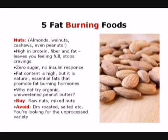Almonds, walnuts, cashews, even peanuts. Now a lot of people will tell you to stay well clear of nuts because they do have a high fat content. However, because they have a high fat content, also a high protein and fiber content too, a small handful of these will leave you feeling full, will suppress your appetite and can stop cravings. Nuts also contain zero sugar, so there's no insulin response whatsoever. Now although the fat content is high, it's natural essential fats that promote fat burning hormones inside your body.